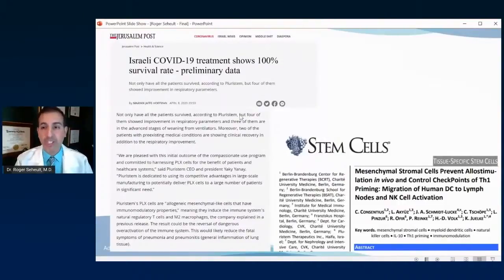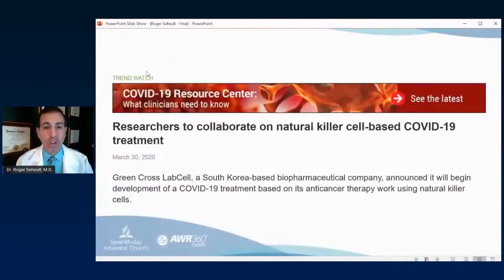They tried it in 8 patients, again, using mesenchymal stromal cells from the placenta that will readily differentiate into natural killer cells. And they're finding, as it says in this article, a 100% survival rate. This was just published a few days ago. Here's another one. This is a South Korean company that's looking at natural killer cells. So this seems to be the focus of where we are going.